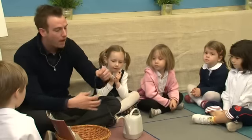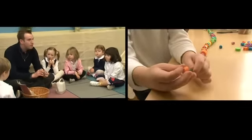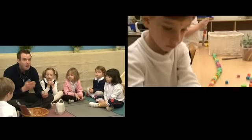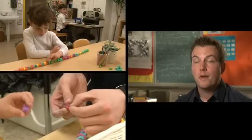In Table Toys today, we have some foam beads, and I've started making a pattern, and I would love for you guys to try to make a pattern. They learn through play because play is work for them, and they're interacting with materials that are going to challenge them, that are going to get them thinking, and they're going to be exposed to vocabulary that they might not have been exposed to before.